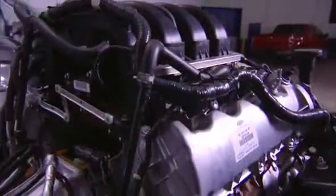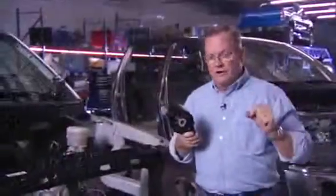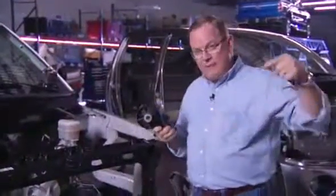So you've got to engineer every detail. The truth about trucks isn't about the brochure. It's about what's under the skin, deep under the skin.